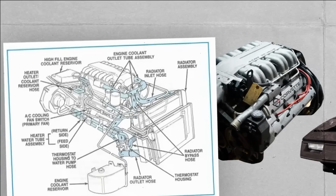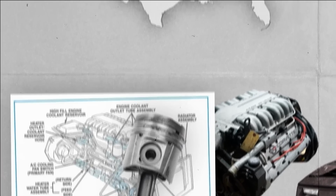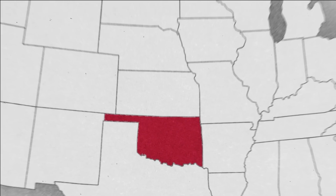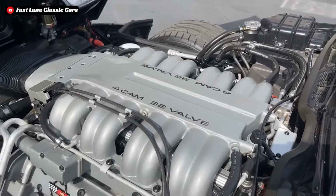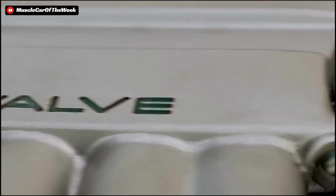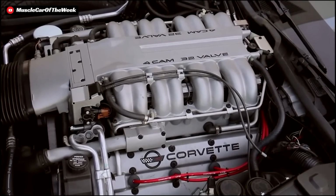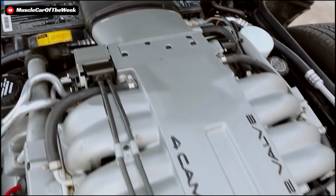Given the complexity of the design and it mostly being an all-aluminum engine, Chevrolet would actually end up tasking the machine work and assembly of the new LT5 to the performance engine side of Mercury Marine, which was located in Stillwater, Oklahoma. This would be the first and only Corvette engine not built or designed by Chevrolet in-house for a production car. Lotus's LT5 was a 5.7-liter V8, which on paper a normal car guy would say sounds just like a normal 350 small block.